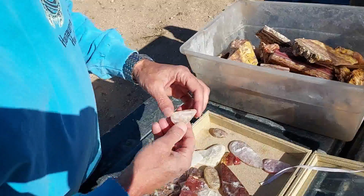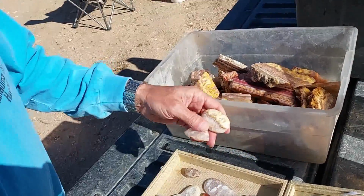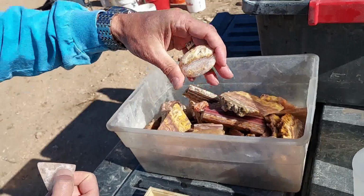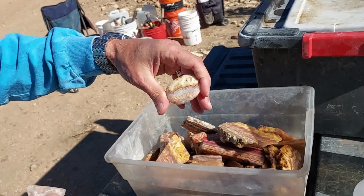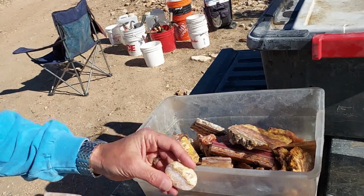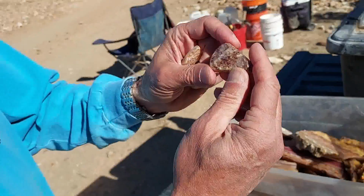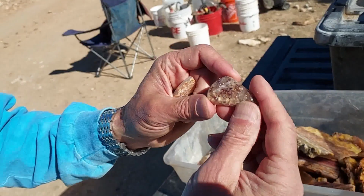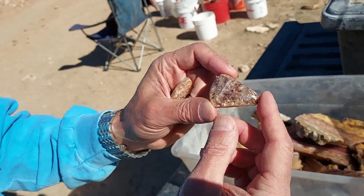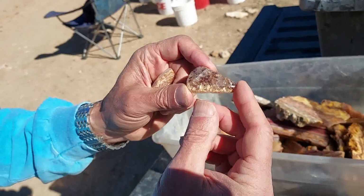Let's see. Have we looked at this one yet? I don't think we've looked at it. That one's a cool one. So this one, that one was cut kind of 90 degrees to the other one, so it cuts across the layers. And you've got some little voids, some of the natural voids in there that never filled in. This one we did this morning. Oh, that's some cool color in that. Right in there. Yeah. I'm sure you'll see that on the camera probably. There's enough of it there.